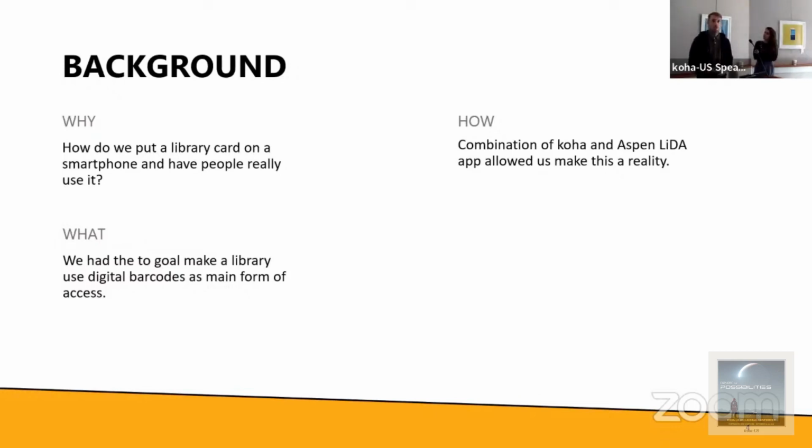So Spencer Smith, the director at McKinney Public Library, was fully on board. This is like, let's do it, let's go for it. And I was like, that's all I need. I was like, let's do this. So the system team, we kind of took that and started to run with it.